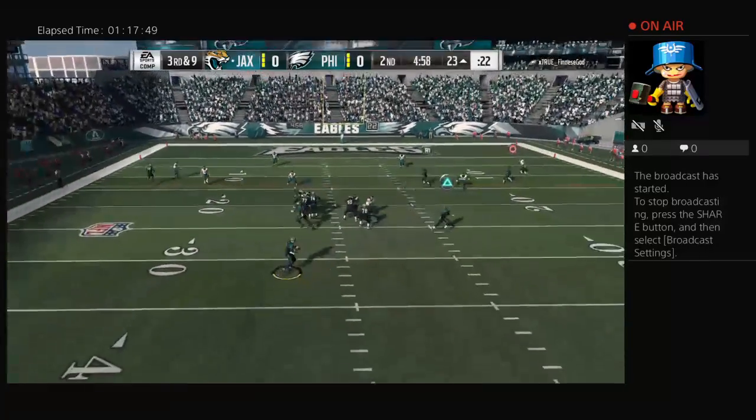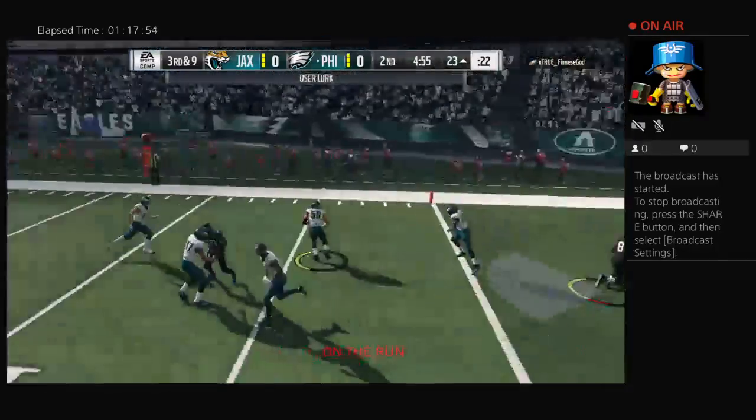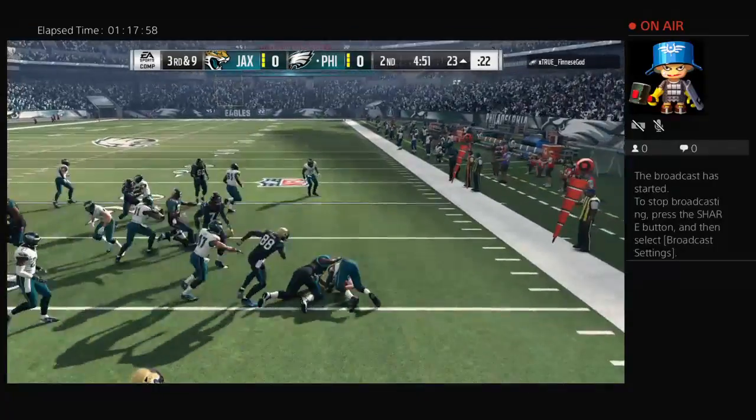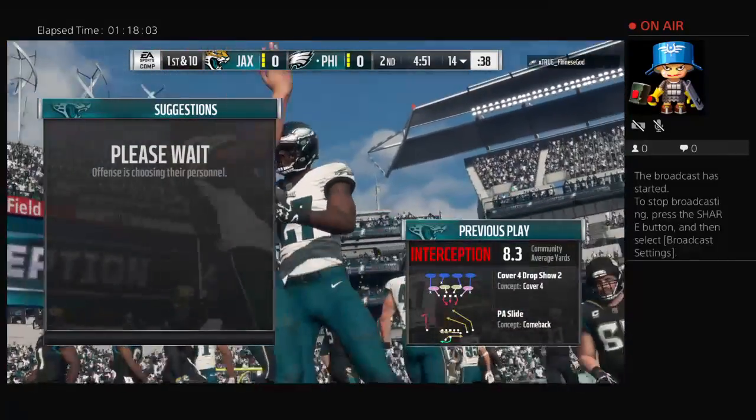The play fake to Ivory. Now Bortles. Forced out to his left. Thrown across his body, and it's intercepted. Picked off down near the 5. And he'll be stopped shy of the 15 at the 14-yard line on the return.